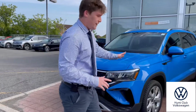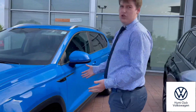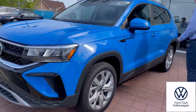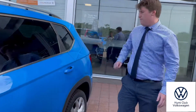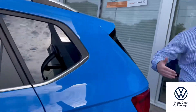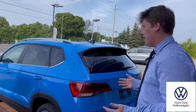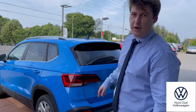This vehicle is a smaller, more compact, just as beautiful version of the Tiguan. You'll see coming here to the back, it's a little bit shorter right beside the Tiguan, not quite as long in the back. However, it does still have that same width, that same sort of space and cargo that you're used to with that larger Tiguan model.